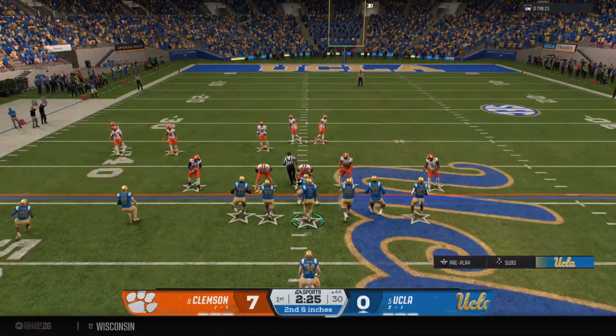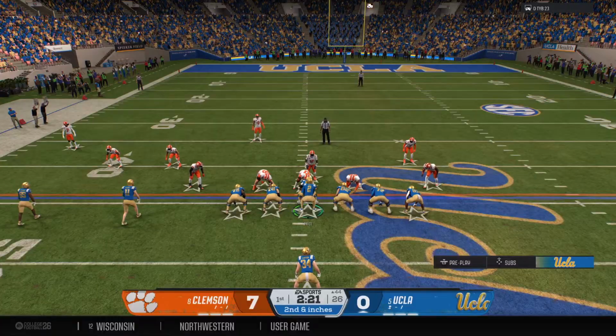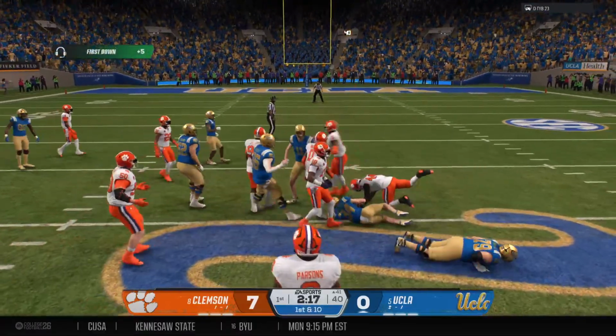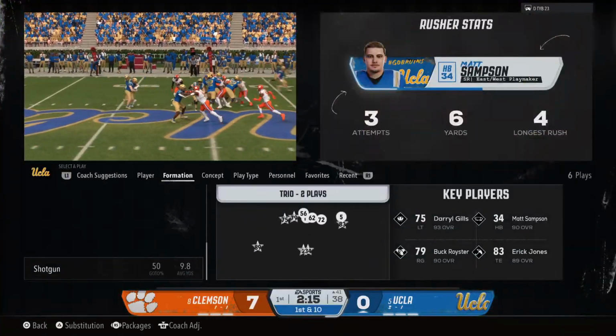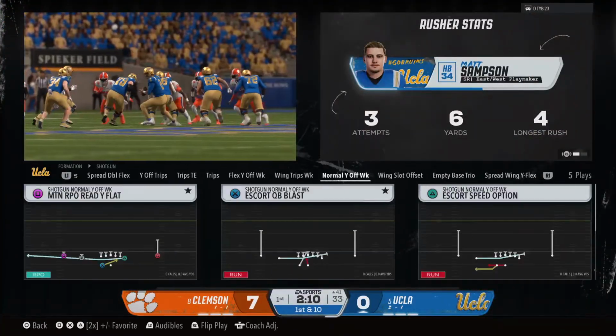Come to the line for 2nd down and very short now. And they'll try to pick it up on the ground. And he'll be taken down, but he does have 1st down yardage. Good job of picking up some big yards for the 1st down by UCLA.